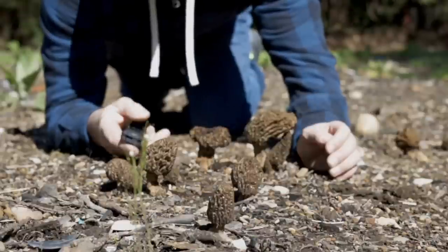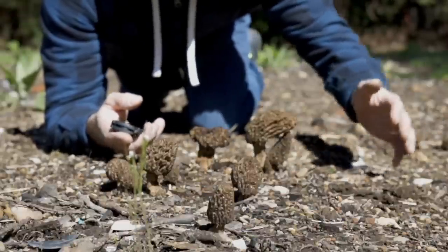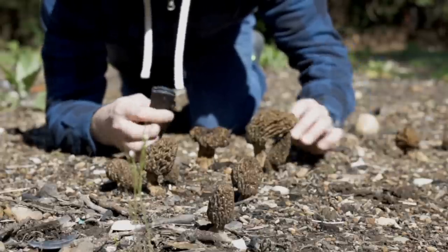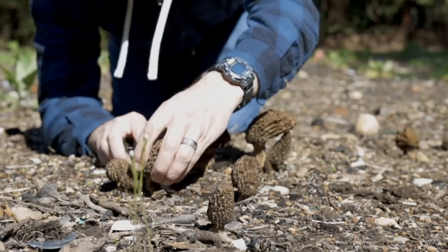So these are known as the inconsiderate morel because they just pop up like this and they take over people's fire pits. How dare they? So somebody's got to come along and take care of them, get them out of there, eradicate them. So that's what I'm here to do. I'll harvest this big one right here.